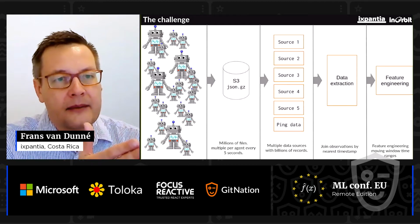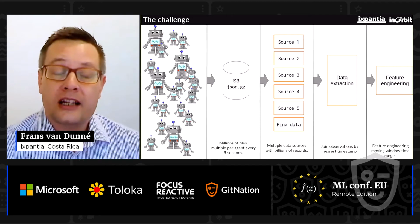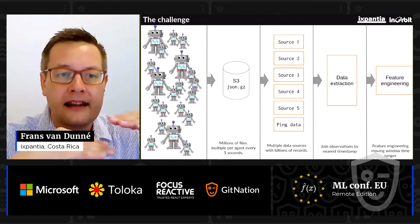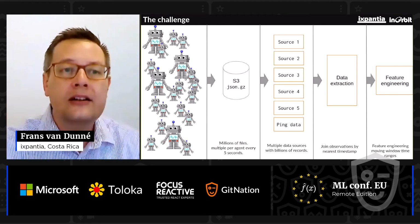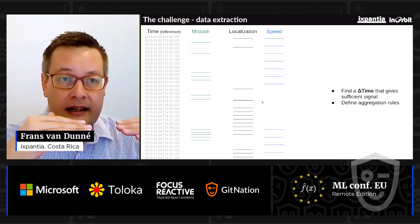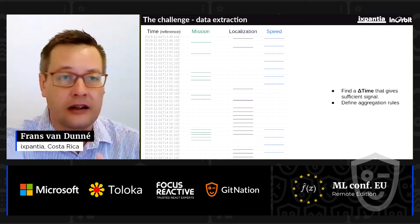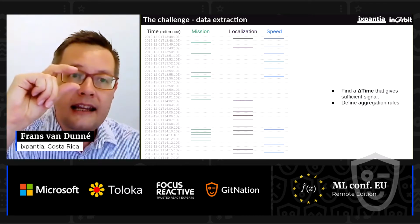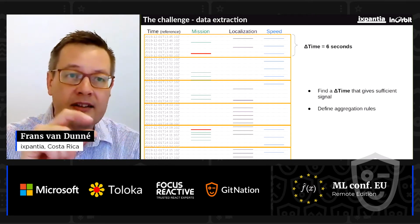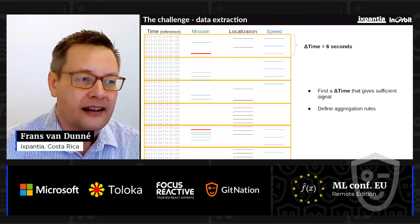So the first step that we needed to do was data extraction. This was a little bit more complex than we expected, especially because we needed to join observations by nearest timestamp, and then do the feature engineering on top of that. What I mean by nearest time joining: we have different signals about mission, localization, and speed, and we need to find an interval where we can join each and every one of those signals to have a single observation. We worked out how that could be done.